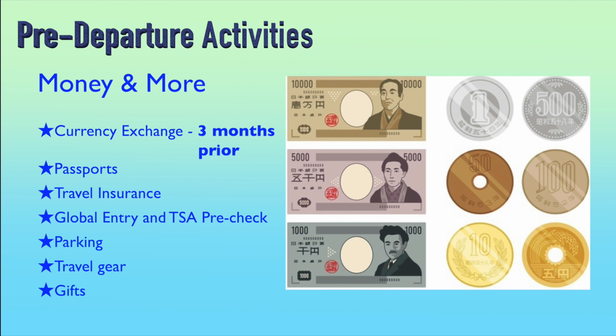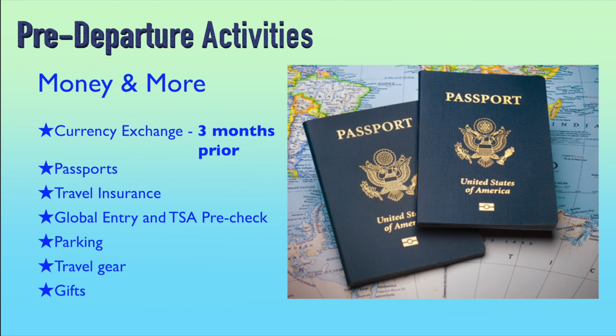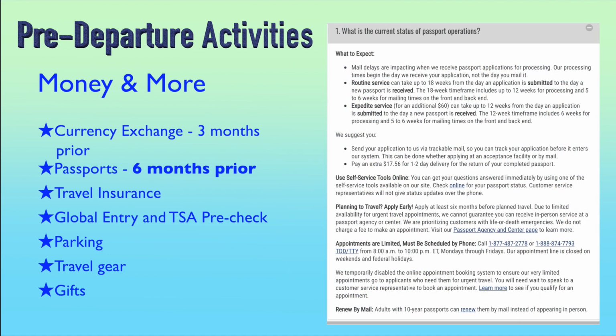Now let's discuss a few documents that you will need to have before taking this trip. Of course, you will need to have a passport. If you don't have a passport yet, I would get started ASAP. You will need to apply no less than 6 months out from your trip. If you already have a passport, make sure that it will be valid during the entirety of your trip and that you have blank pages left for stamps.